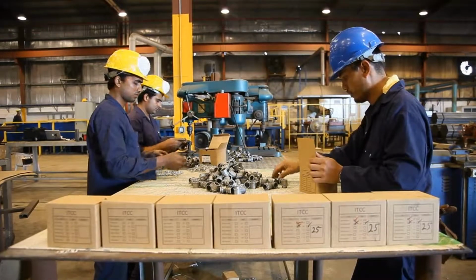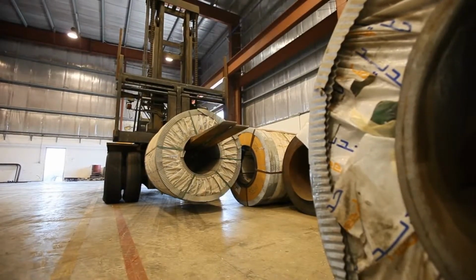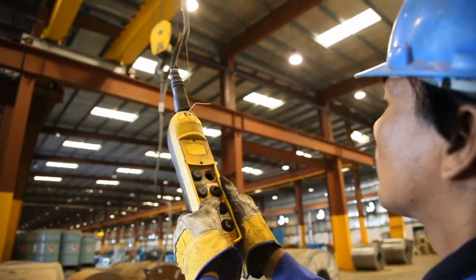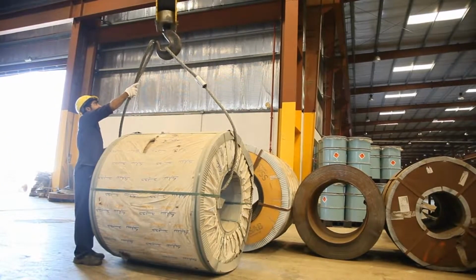Before ITCC existed, there were no local manufacturers of UL-listed steel conduits in the kingdom. Therefore, traders used to import standardized conduits to meet the local demand. So why not turn local and produce those conduits in Saudi Arabia?